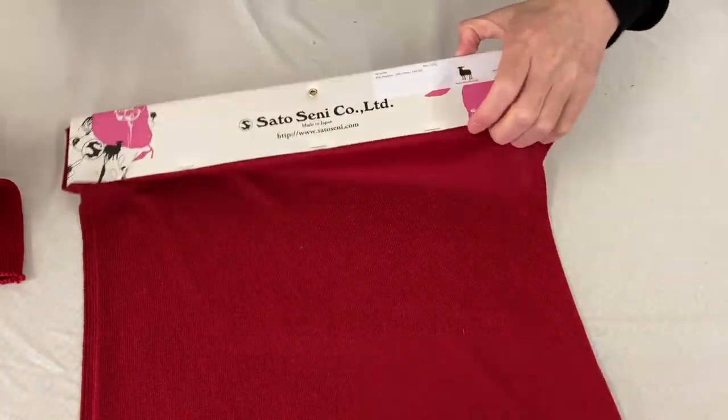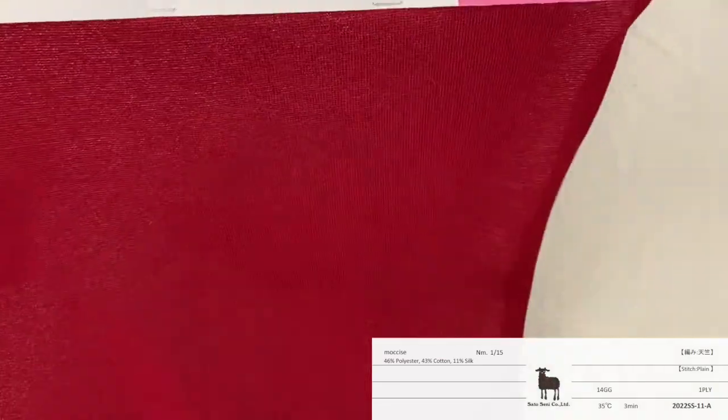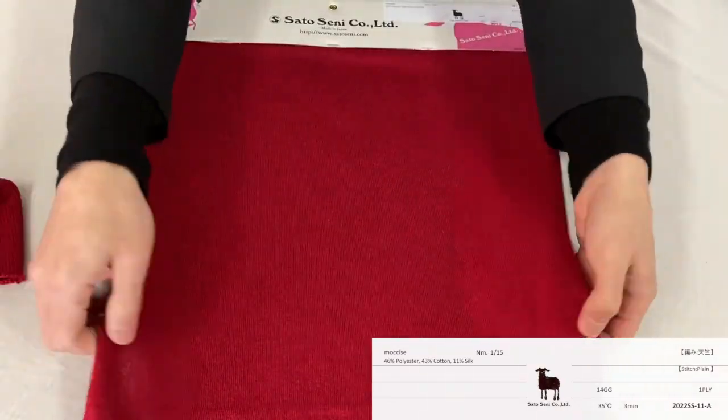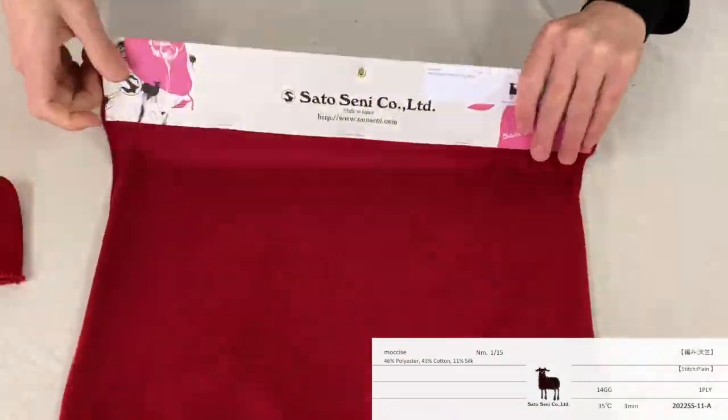And moccise is made of cotton, silk, and polyester. This is nice for the fine gauge, especially 12, 14 gauge. And all of them have a great stretch, and it gives you a very nice compact look.